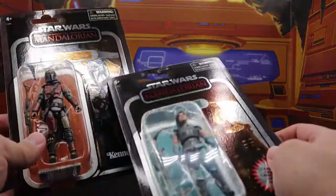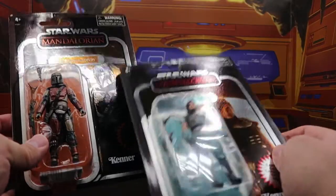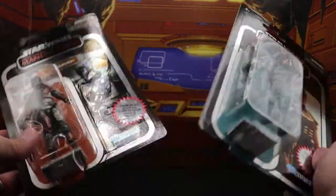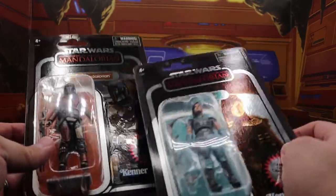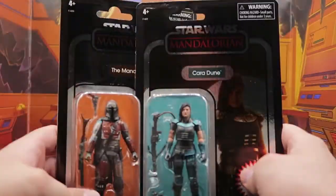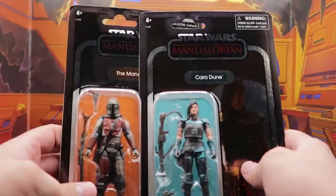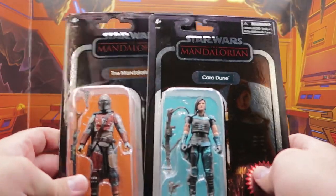Still looking for the Star Wars Black Series carbonized Mandalorian. So if you guys don't want to get me a Spider-Man for Christmas, hey, carbonized Black Series Mandalorian, if you find him, he's like $50, $60, I don't know. I'd love to have it.